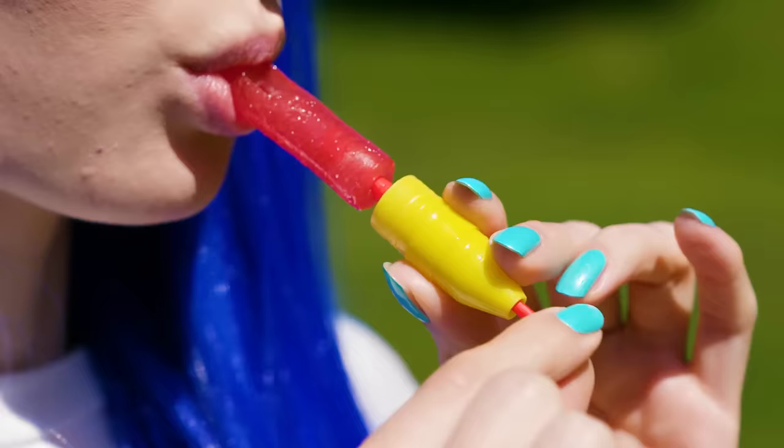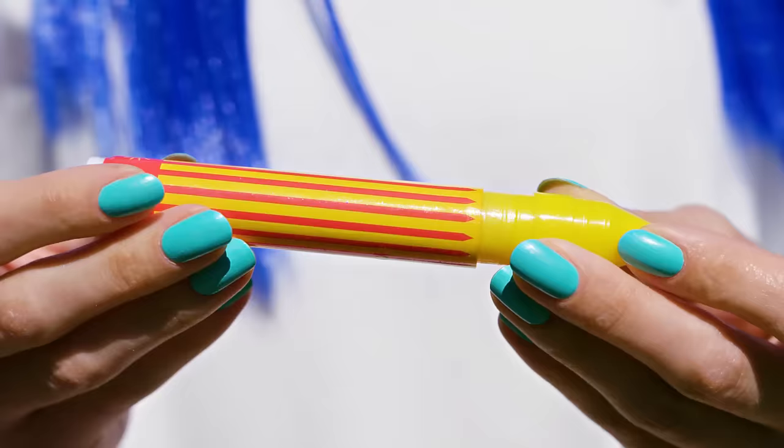Now the lollipop fits inside the marker perfectly so it's ready to bring to school. And that's a creative way to smuggle a lollipop to class, right? Who would have thought that you can have one inside your marker?